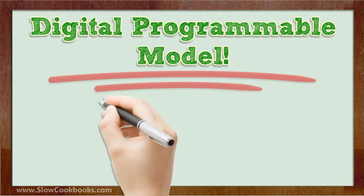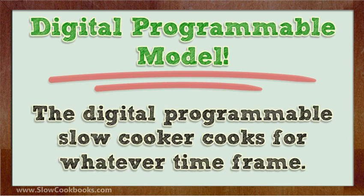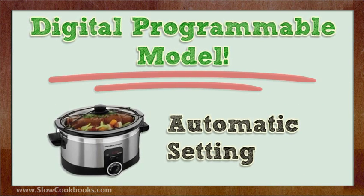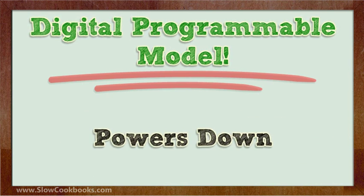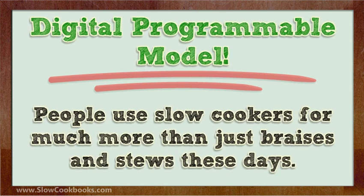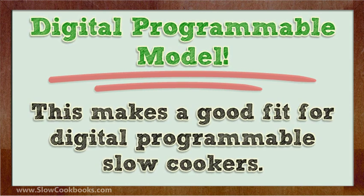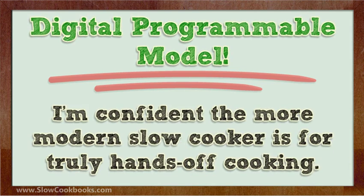Digital programmable model. The digital programmable slow cooker cooks for whatever time frame you set it automatically. It powers down to warm mode until you're ready to serve a delicious hot meal to your loved ones. People use slow cookers for much more than just braises and stews these days. This makes a good fit for digital programmable slow cookers. I'm confident the more modern slow cooker is for truly hands-off cooking.